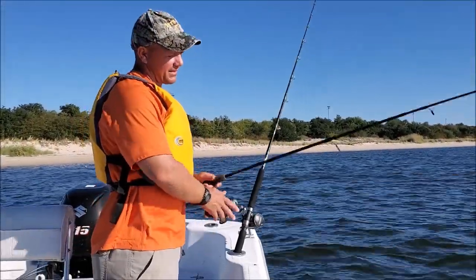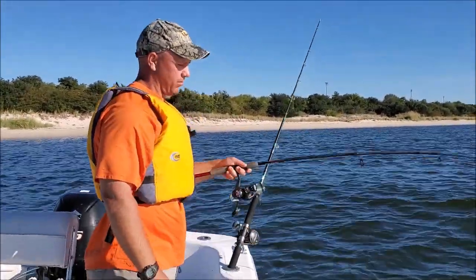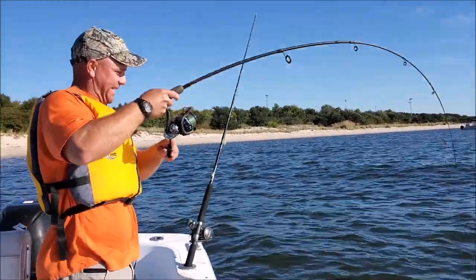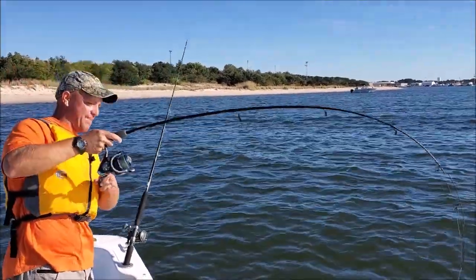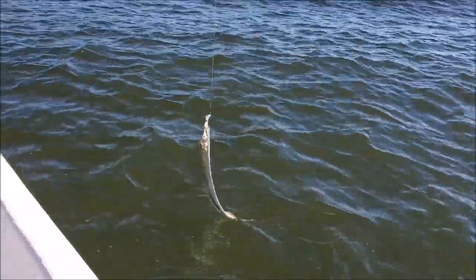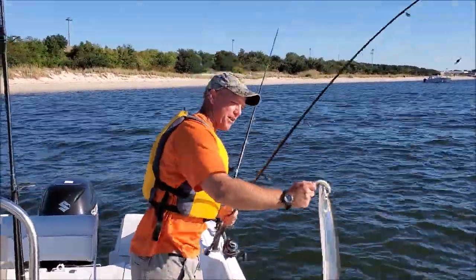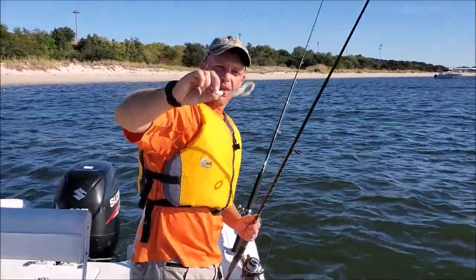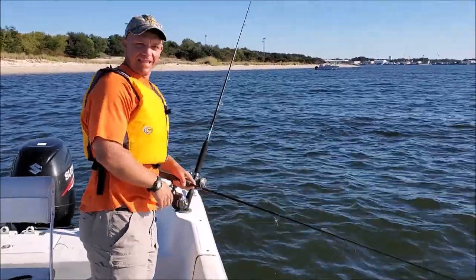Here we go. Ribbon. Oh shoot, get it on the way down. Wants to fight right here at the boat. Look at this thing. Ribbon fish. And look, this is so simple, man. If you come out here with your family, look at this. I just got a bucktail, and I put a Z-Man minnow on there. Z-Man takes the hit. Bucktail gets it down there.